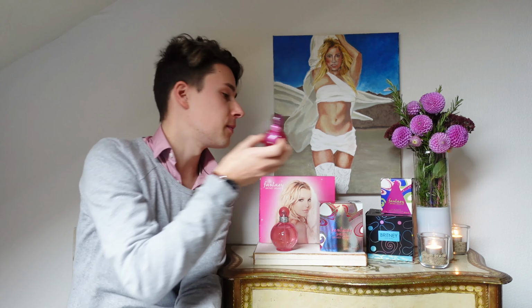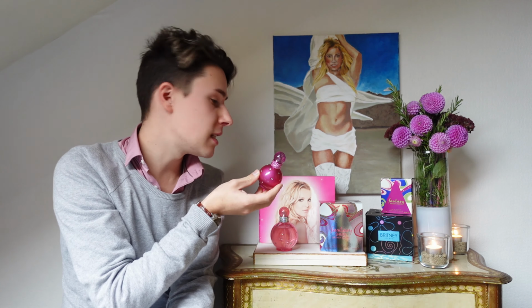Just really lovely. Also I had this perfume and the original Curious. They arrived at about the same time as I got Fantasy Sheer, so that's the reason why I put this perfume on my little display.